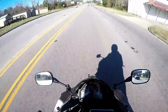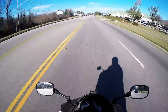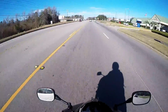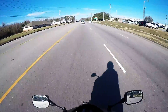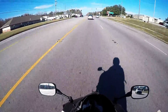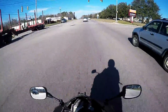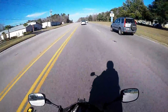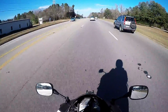The power, like I said, the power is linear. It's there. There's something very genuine about the way this bike moves, the way it shifts, and the clutch is so freaking forgiving. You can do a clutchless shift, and it doesn't really bother the bike that much at all. It's like the bike tells you to just go ahead and do it. I don't really do a lot of clutchless shifts. I only do it every now and then.